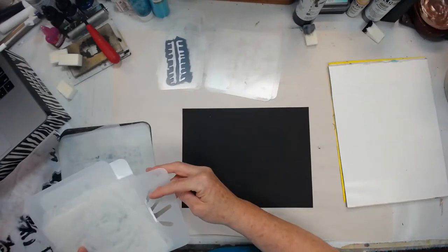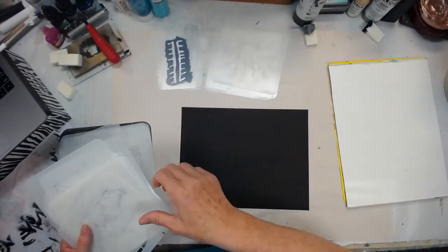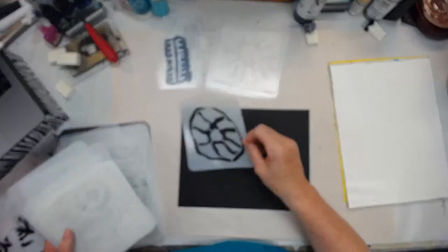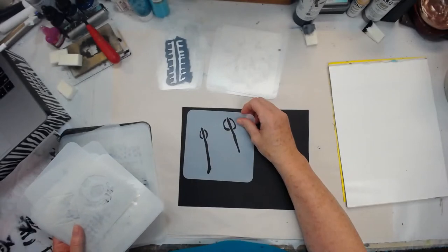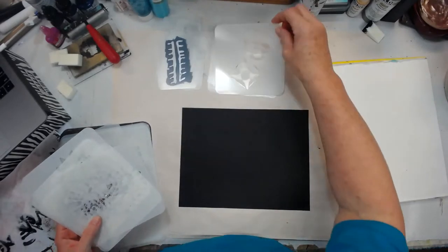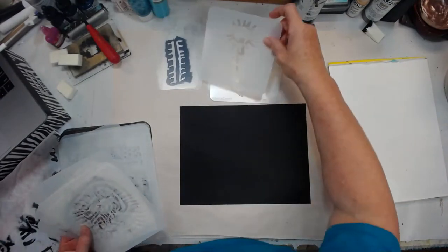This one is Solar, the larger version of the Solar. This one is Spiral. Being. This is Codex. This is the freebie. It's called Light. I think this is my favorite. I used it several times. And we're going to use it again.